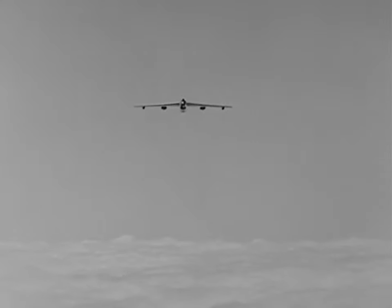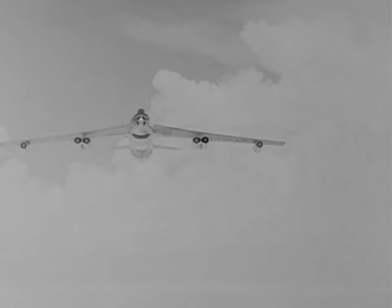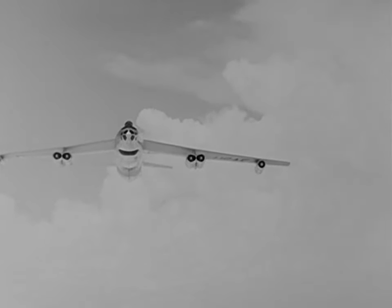At altitude, you'll get the maximum range and performance out of the airplane by following the gradual climbing flight path you sketched in your mission plan. So after leveling off, stay at a constant Mach number and a pretty constant power setting.